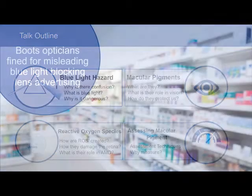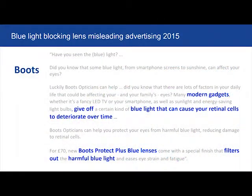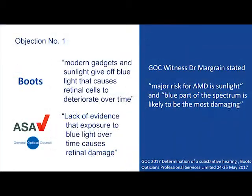So I'm sure you've all heard about the Boots blue light lens coating scandal, where they had some advertising, and that advertising made statements along the lines of modern gadgets give off blue light that can cause retinal cells to deteriorate over time. And the second part was that blue blocking lenses could filter out this harmful blue light. And the ASA and the GOC said, look, there's a lack of evidence that exposure to blue light over time causes retinal damage. But there's some confusion there, because the key witness that the GOC brought in was Dr. Tom Margrain from Cardiff University.